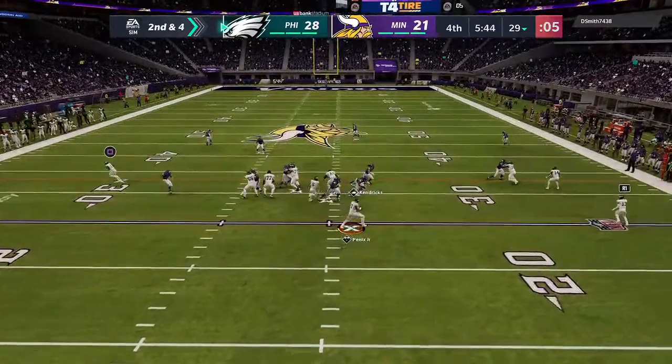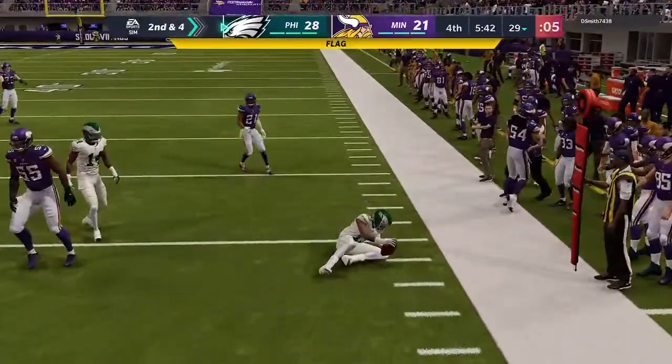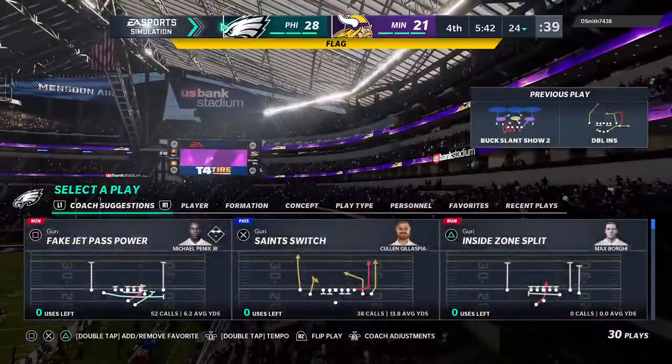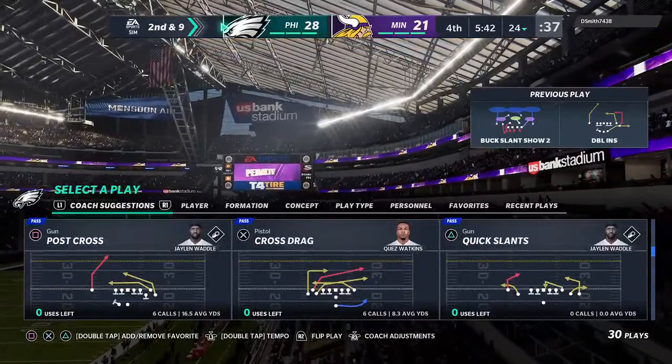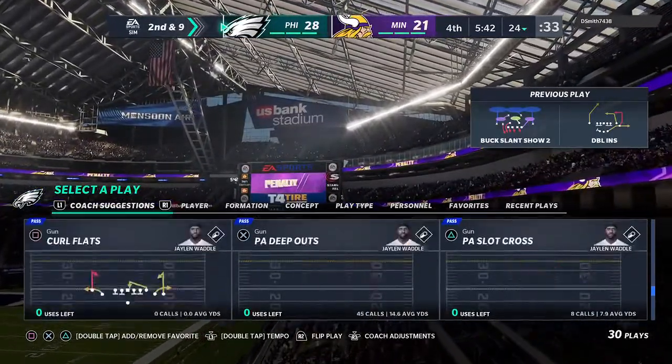Now an option play on second down. Firing quickly here, and that's complete. Now those linemen, of course, can't be more than a yard downfield when a pass is thrown, and they might have been able to call that on a couple of guys there.